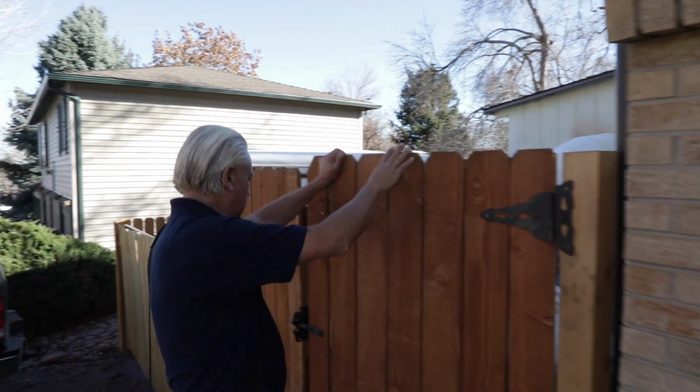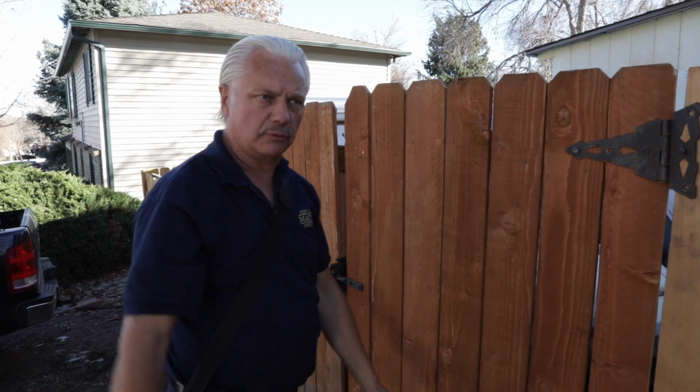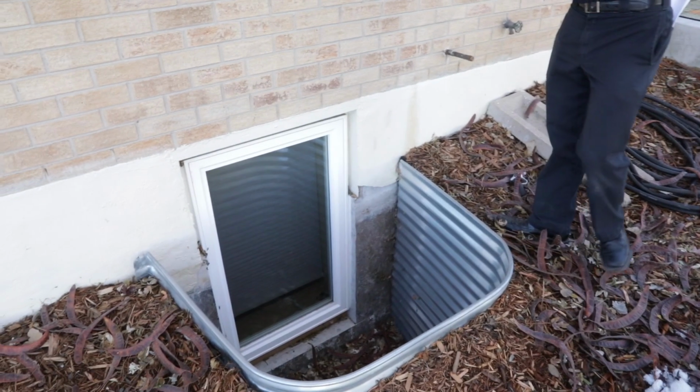Now, on this side, I saw we had a gate over here. So we'll get to here, and then we'll work our way around the house that direction. Again, make sure you look at the window well. I always recommend the covers.